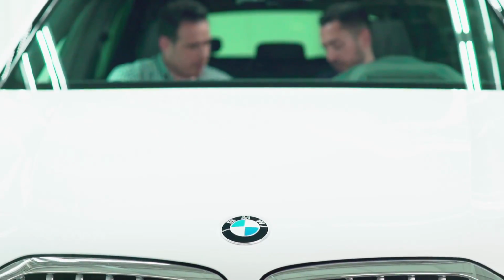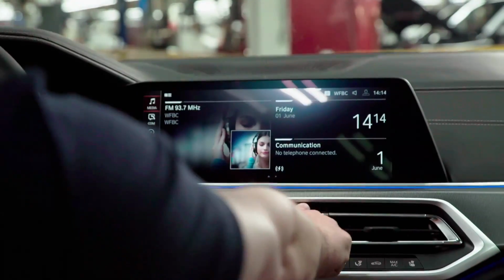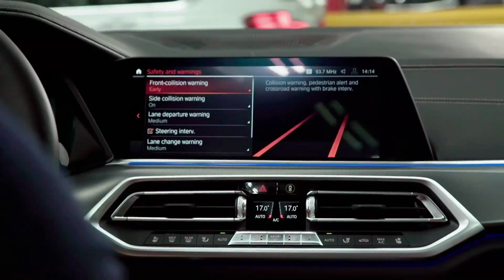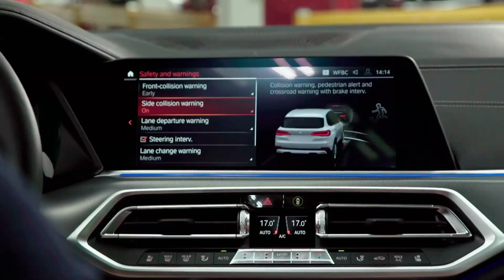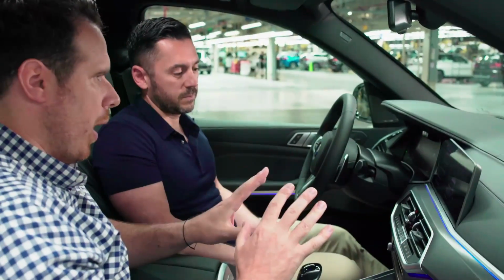Okay. Something else I want to cover is the driver assistance systems. Those are also customizable. By pressing this button here, you're able to go inside the system and configure what you'd like to see. This is all part of the Driving Assistance Professional package. So you have all the assistant features, front collision warning, side collision, lane departure warning. Okay, so took a look at that.